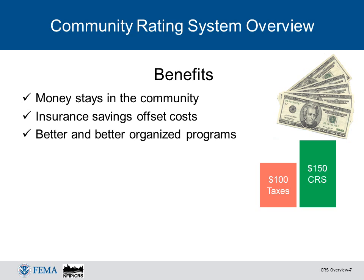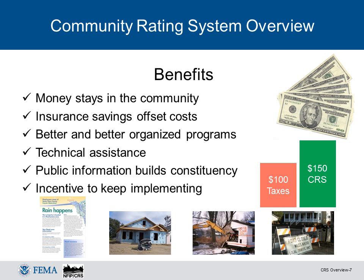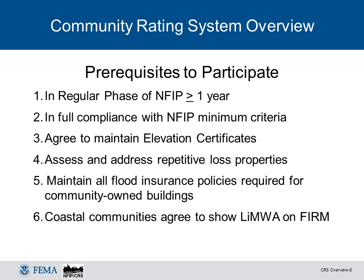Communities benefit from better coordination between departments and the technical assistance that CRS provides for things like stormwater management and planning. Your residents will be more aware about flood protection and what your community is doing, and there's an incentive to keep the programs going. CRS communities are motivated to maintain programs because losing the credits might raise the insurance premiums on the residents.